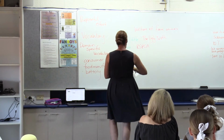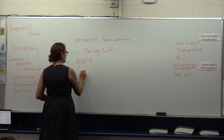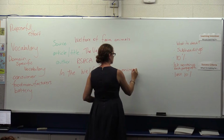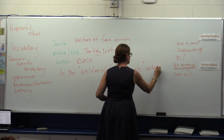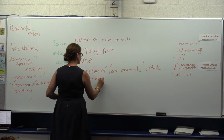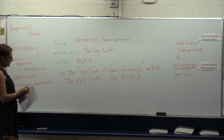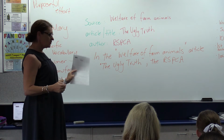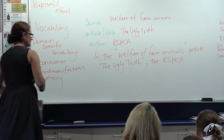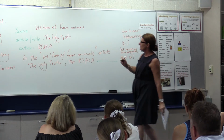So the start sentence looks like this, and it's a formula. In the welfare of farm animals article, the ugly truth, the RSPCA. In the welfare of farm animals article, the ugly truth, the RSPCA, what comes next? Now this is where you can have a conversation. Tell me what I could write here.